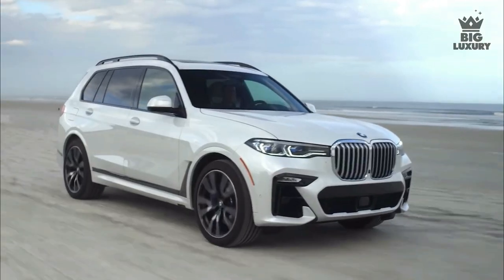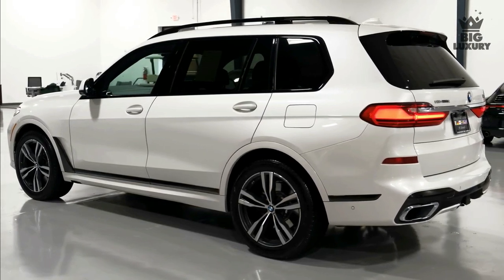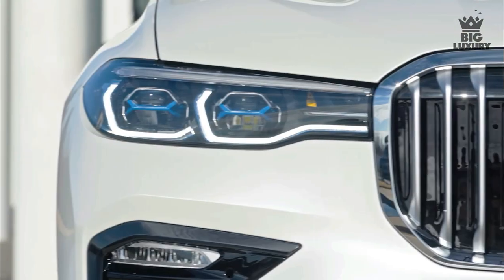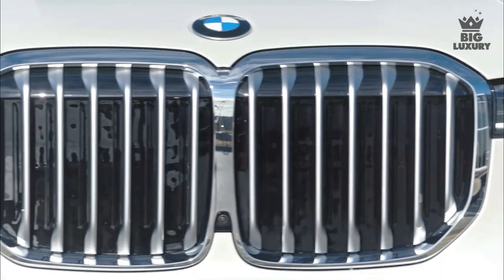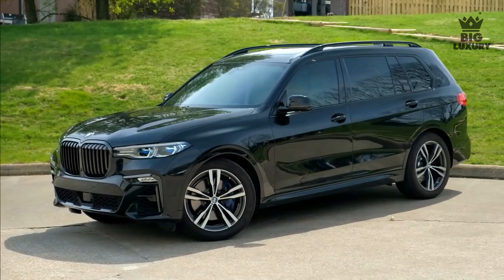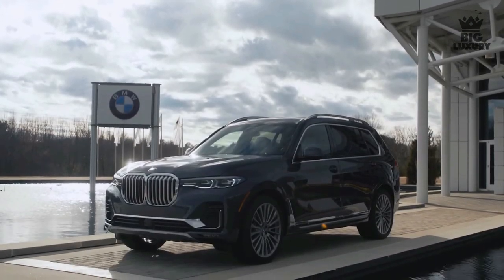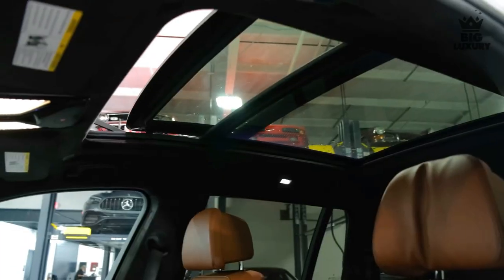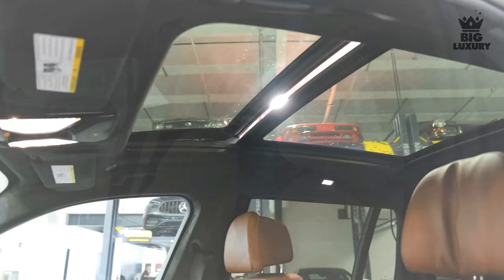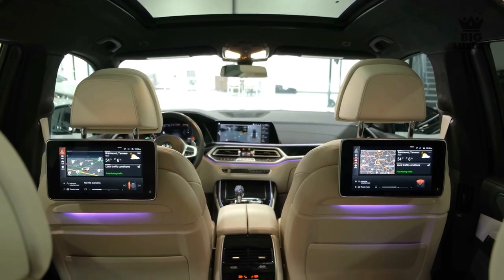It is powered by three turbocharged engines: a 335 horsepower 6-cylinder on the xDrive40i variant, a 456 horsepower twin-turbo V8 on the xDrive50i, and a specially tuned version of that V8 producing 523 horses on the top-tier M50i. Other features include a panoramic sunroof that makes the cabin seem much larger, heated front seats, a power adjustable steering wheel, and ambient interior lighting.